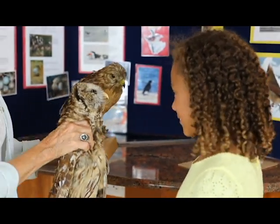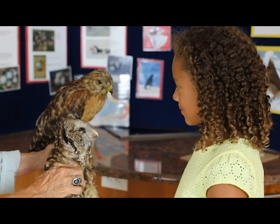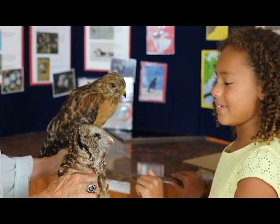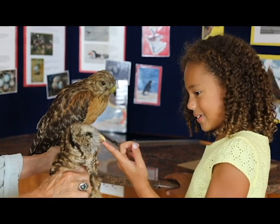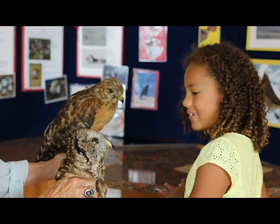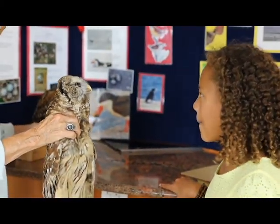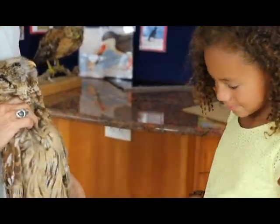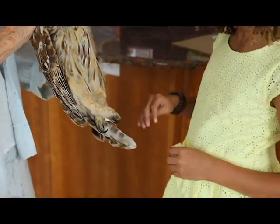Yeah, because let's put them right next to each other. What ways are they alike? Their beaks. They're both curved. Very good. And they both, their bottom one is like that. It's under the top one. Yes. Yeah. And they're both pointed, aren't they? Yeah. And then, remember you talked about the claws. Let's look at the claws of this one. Yeah, it's really sharp. Really sharp.